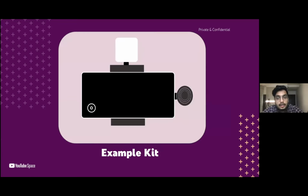So yeah, here's a quick illustration of an example kit, and I'll show you it in action in a second as well. This is basically a typical selfie stick kind of mount. I put the phone in the middle. I've attached a shotgun mic to the port at the bottom of the phone, and I've added a mounted light on top, right? This is battery powered. This is using the battery from the phone. So basically it's a single unit that you can move around and shoot with and will help you get good footage.